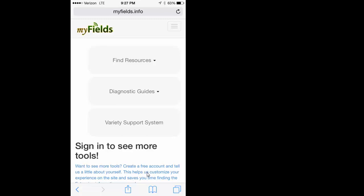So here's the MyFields experience. I'm going to go through this. I'm not going to spend a lot of time on each one, mainly because you all get a free account just for showing up today, or any day, really. It's a free account. You can sign up today. You can look through here.